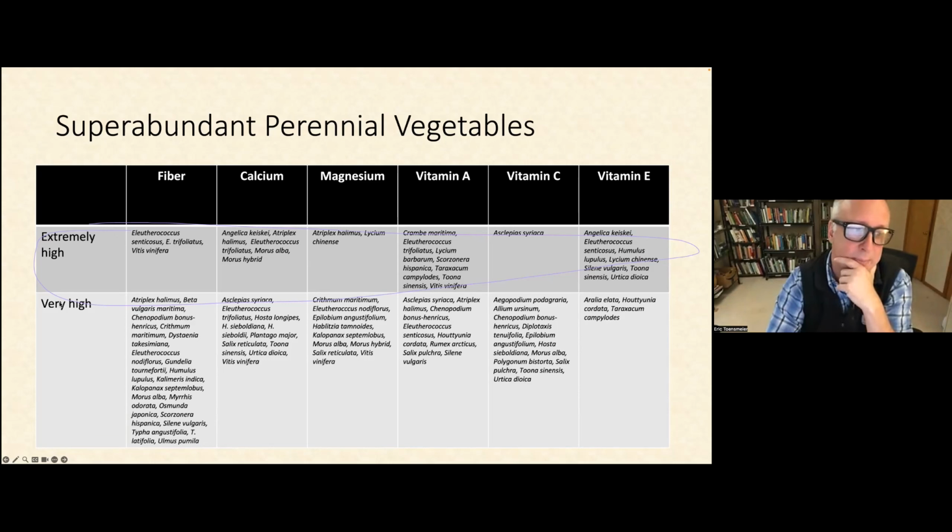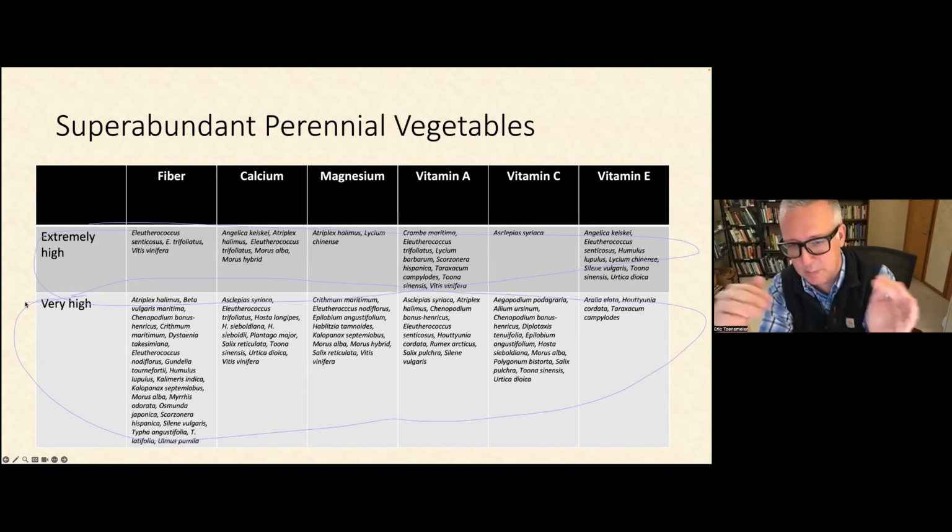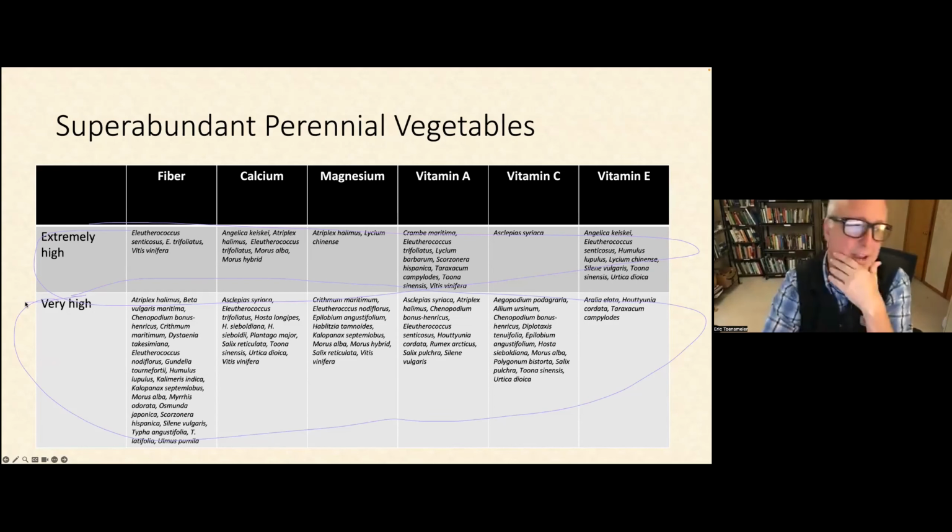And then below that, we have the very high, which are higher than those of the reference vegetables, the commonly sold vegetables, but not twice as high. And there are many, many perennial vegetables in those categories.